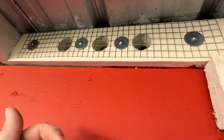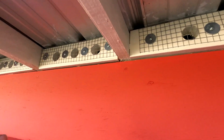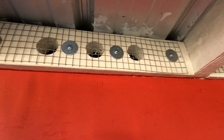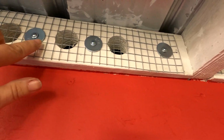Because it was very difficult for Jack to gain access from the inside, we have it on the outside. I actually don't mind it. He suggested perhaps putting white paint on it. Not only would it fade away, but perhaps it'll prolong the life of these washers and screws.